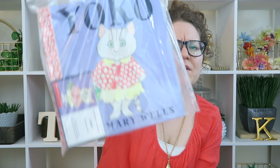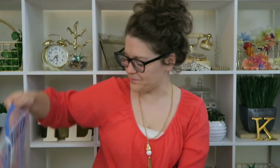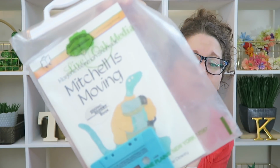So the first one I found is Yoko, and it's about a cat, and it has the book and the cassette right there. The next one is Abi Yo-Yo. I've never heard of that one, but my mom had when she saw it when we were there. Then I found Mitchell's Moving. Aw, there's a turtle, I think. He's moving. That makes me sad. And I love it when it says it's a Reading Rainbow book because I loved Reading Rainbow. So I picked that one up.